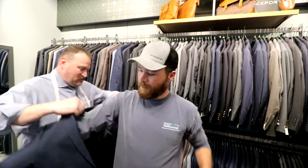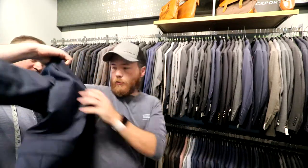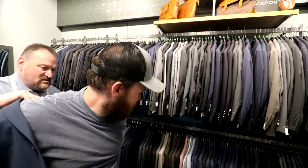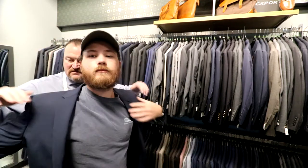So this is gonna be a 40. Here, I'm gonna roll this sleeve. Yeah. Should have worn a long sleeve today. We're just gonna slip this on. Right now we're just doing fittings. Okay.